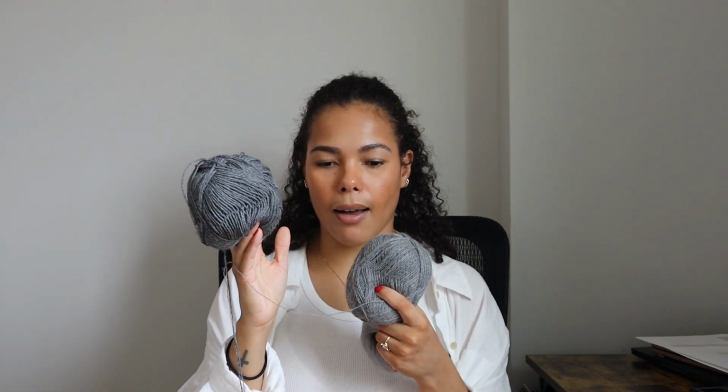So the yarn that I'm using, I have 2 strands of alpaca and then 1 strand of mohair. This one is the alpaca silk from Hobby. It is a fingering weight alpaca silk blend. And then this one is the alpaca lace from Hobby, and this one is 100% alpaca. It's so beautiful and soft.